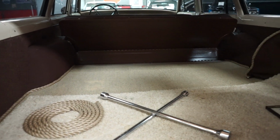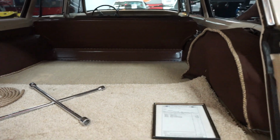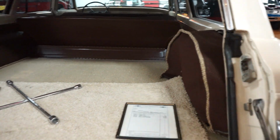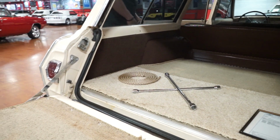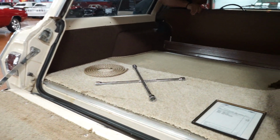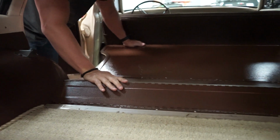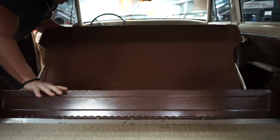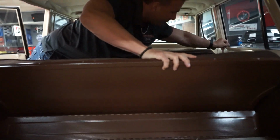Bear with me here for a second. Let me see if the rear is going to drop down here. Yep, it does. So if you want to fold your rear seat down flat, you can do that. It will fold down flat. So that's kind of a cool feature as well.